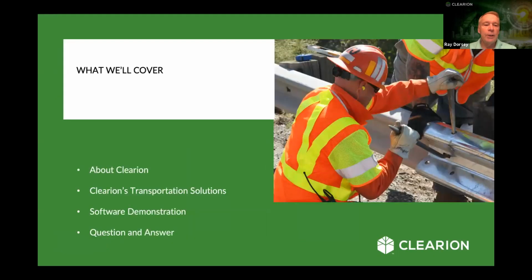What we'll cover, I'm going to tell you a little bit about Clearion. We're going to talk about what solutions we offer in the transportation field. Brooks is going to do some software demonstrations on several of the solutions. And then again, we'll get to the Q&A.